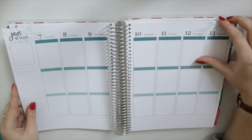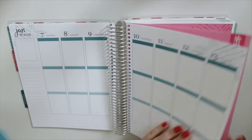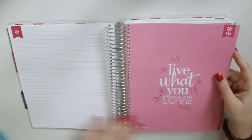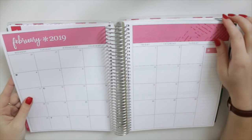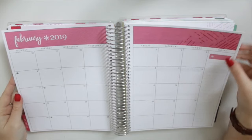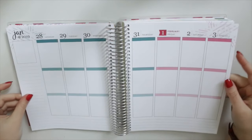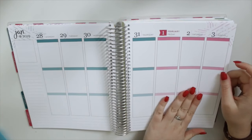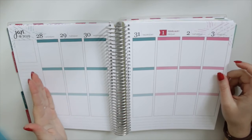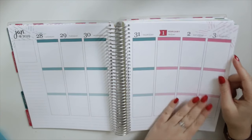Obviously, I won't be using January because we received the planner in February, so I'm going to go straight into February. The quote for February is live what you love, and of course it is a pink theme for Valentine's, the month of love. And this is what the weekly pages look like. So because the first days of February were towards the end of a week, obviously it carries that January colour theme over, and then we go into February.